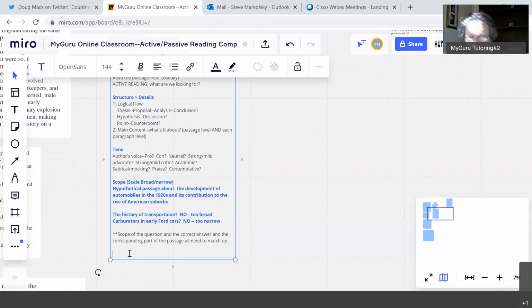The next is point of view. Now, because you're at the graduate level here, point of view is going to be much more complicated than just the author's perspective. In pretty much all of the reading comprehensions, there may be some exceptions, but in most, you're going to see several different points of view. And you need to be able to identify what those are. Obviously, there's going to be an author's point of view, or the narrator if it's something literary. But there's going to be other points of view as well. There might be conventional wisdom.